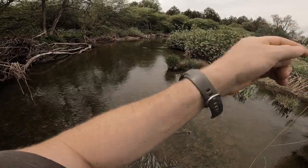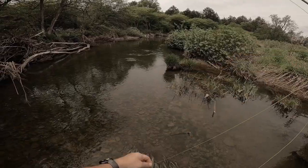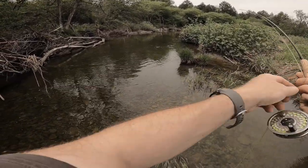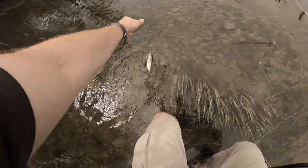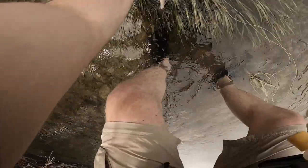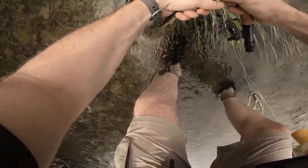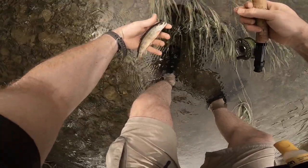There we go. Ah, that was cool. Come here, buddy. Whoa, look at him go. Putting a bend in the three weight. Or the two weight. I forgot I got the two weight. There, it's probably the best brookie I caught. Come here, bud. There you go. That's a nice brookie.